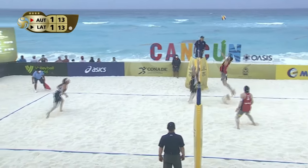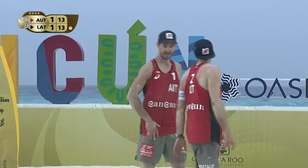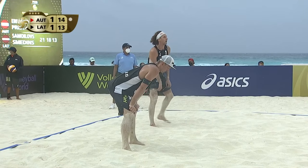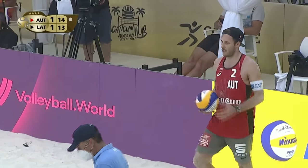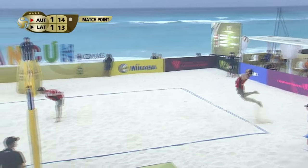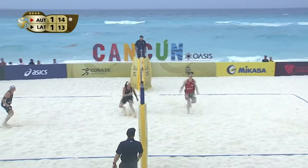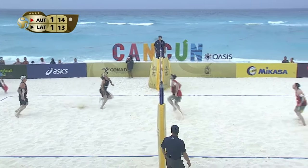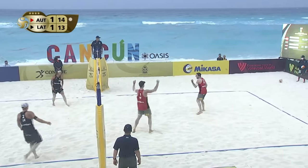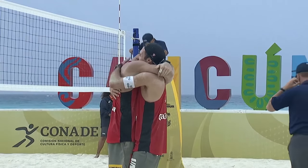Ermacora under pressure. Was he under pressure? Of course he wasn't under pressure, because he made the pass. Pristauz puts it on a plate. Ermacora hammers it away, and it is now match point for Austria. Samoilovs to keep Latvia in it. But there's going to be a swing here. Well, it won't be. It's free ball. Latvia come again. Oh, that's a bit tight. Oh, goodness me. Knife-edge stuff. Oh, and it's not landed in. And unbelievably, it's victory for Austria.